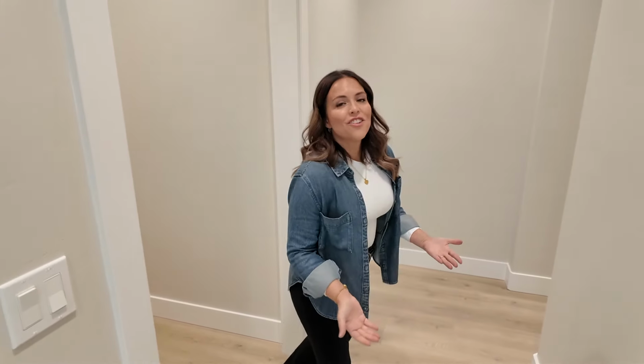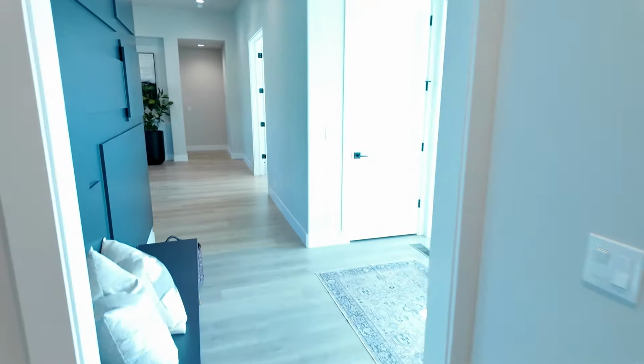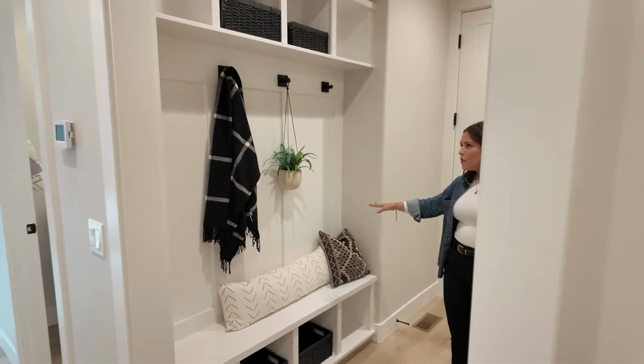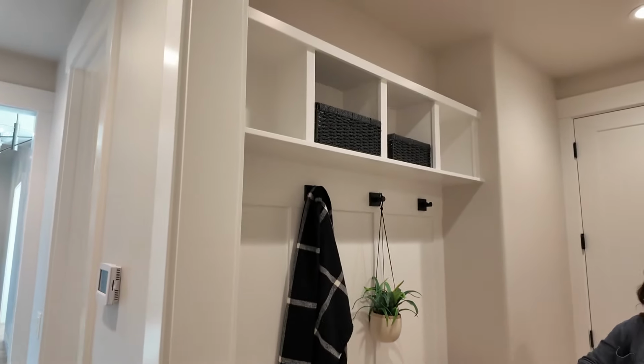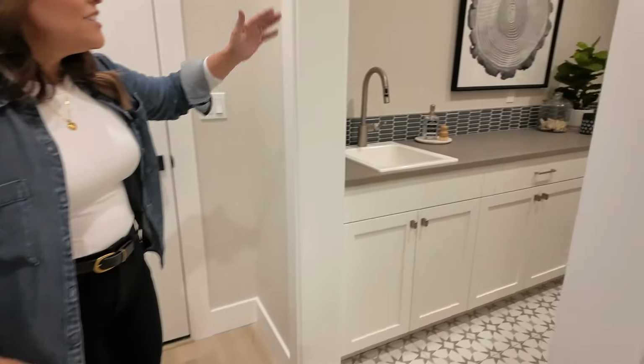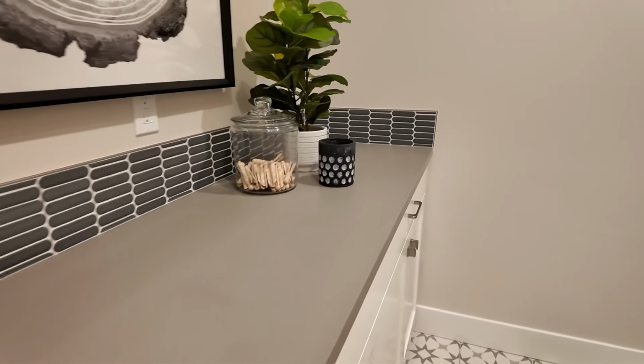All right, let's wrap around this way. Just to give you guys a little context, we came in the front door, there's the entry. Had we made an immediate left, we would have hit that bathroom. And right here, this is off of the 2-car garage. We've got this beautiful mud bay, very generously sized. And right over here, such a pretty laundry room. I could stand in here and fold laundry all day.